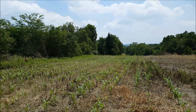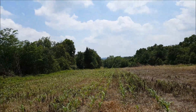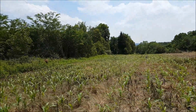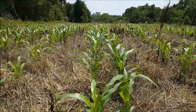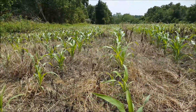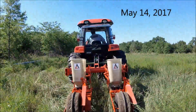Alright, here I am out for a walk to see what I need to do, if anything. It's June 6th in the afternoon, and look at this corn. This is unbelievable, exceeding my expectations. Now, if you remember right, this is no-till corn here, okay? With the very affordable $600 two-row planter.